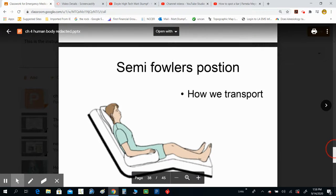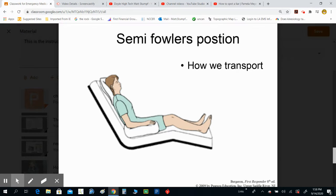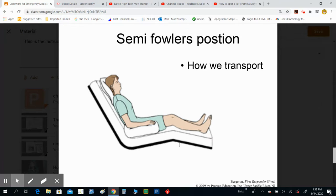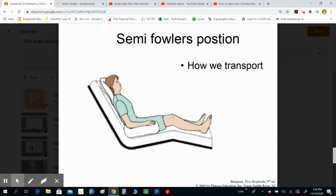All right, semi-Fowler's position. This is usually how we transport patients. There's usually two choices for transporting a patient. We very seldom transport patients laying on their side. We either put them flat on their back in a supine position, or we have them sitting kind of seated, half seated. That is called semi-Fowler's position. Semi-Fowler's is usually the position that we put patients in to transport them.